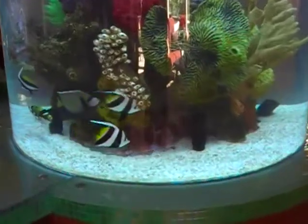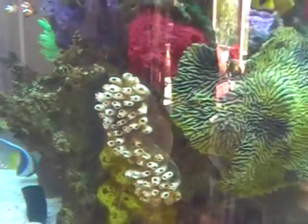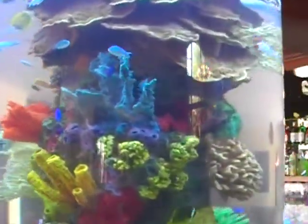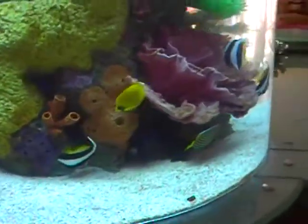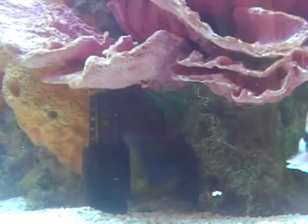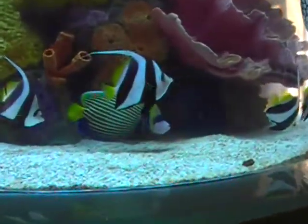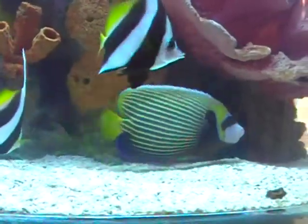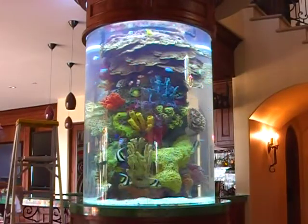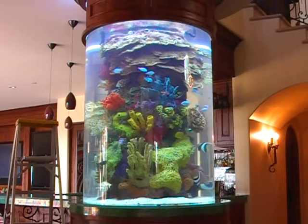But the other three fish, the Imperator Angel, the Blue Line Angel, and the Little Potter's Angel, all seem to be doing well. The queen angel neatly removed, and apparently the rest of the fish doing fine, we're going to go ahead and clean up the drips that we made on the outside of the tank and move along with the rest of our day.